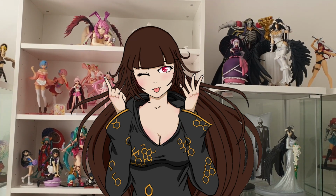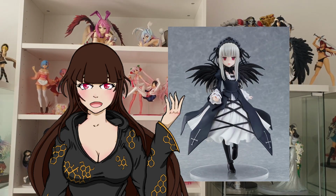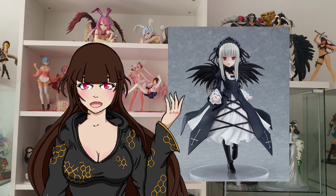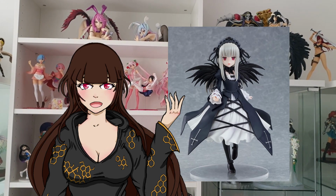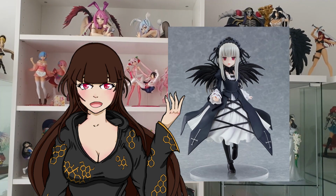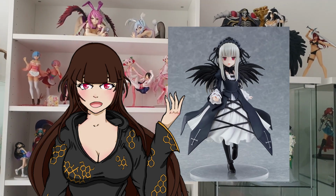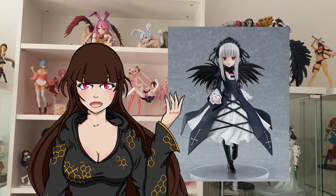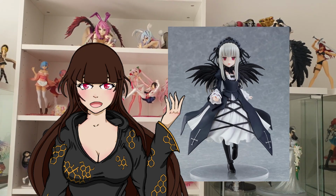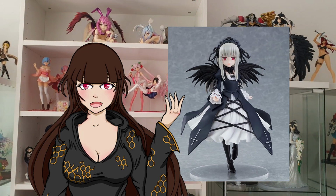My last pre-order for April, Frozen Maiden Suiginto Pop-Up Parade by Good Smile Company. I love Frozen Maidens, and I really want to rewatch the series, but when I saw they have quite a few of this character coming out, I really want to get her Nendoroid and also the scale as well. But I thought it'd be good to start off pre-ordering the Pop-Up Parade because I quite love the quality of Pop-Up Parade figures, so I had to add her to the April haul.